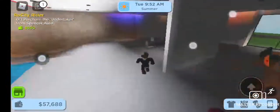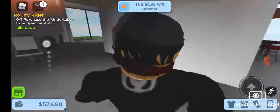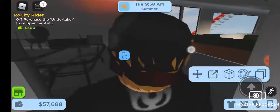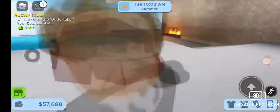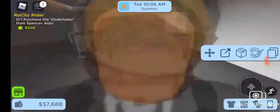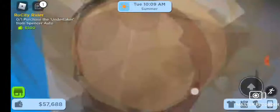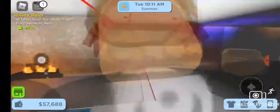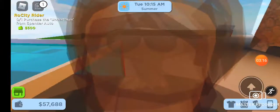Here's where the pool is. There's a lot of seats you can sit and relax and stuff like that. And here's another dining. I should probably turn on this light. So the head. Oh no. No. There's something really wrong. I'll just rejoin this week.